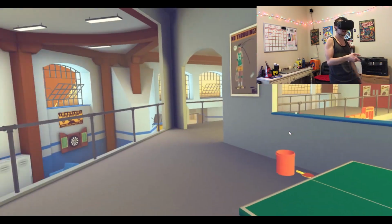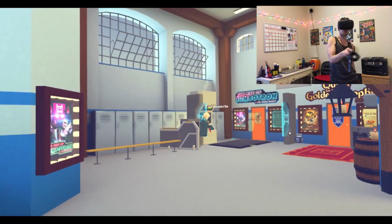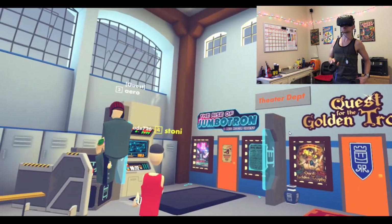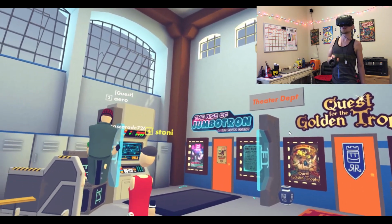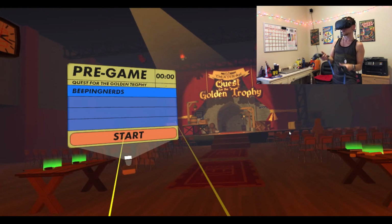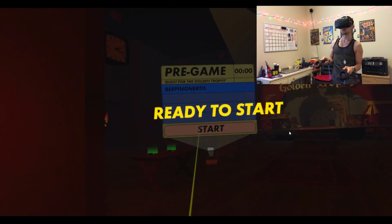Let's see, what do we got here? Teleport down here. Quest of the Golden Trophy and the Rise of the Jumbotron. I'm gonna do the quest. We're going questing, guys! I'm gonna do this. This is so cool. Okay, I know the touchscreen's a button. I know that's a button. Whoa.